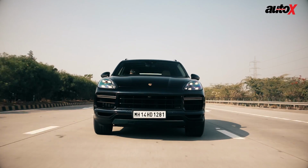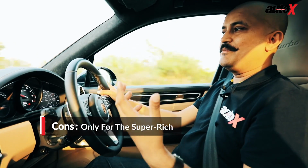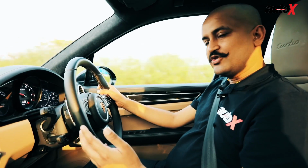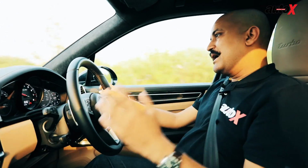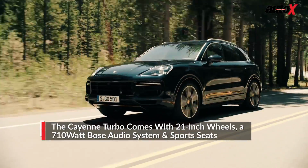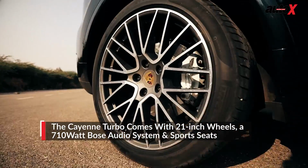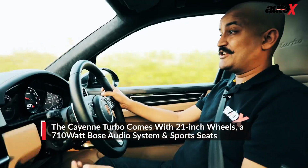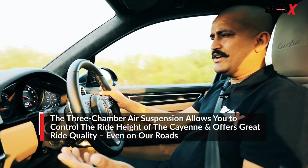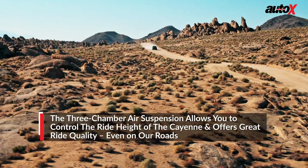So there is one shortcoming: price. People like me will never be able to afford a Cayenne Turbo at just under 2 crores ex showroom. It's a lot of money. But if you want a fast SUV that you can drive every day, despite the big 21-inch wheels, the suspension is actually quite nice. It's not too stiff. It's air suspension. You can tune it to different modes. You can change the ride height, the all-wheel drive, the power, the performance. It's hard not to like a Cayenne Turbo.